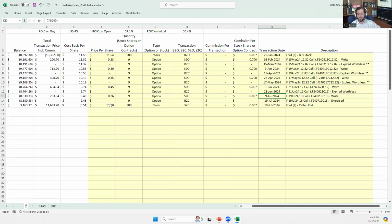But you can see that by the time I walked away from Ford on July 19th, so I was in this trade for about 6 months, I walked away with 30.4% ROI on that trade. And this is just the basic covered call writing strategy. We have ways to kind of speed that up a bit, but great trade, right? And that's a real trade.